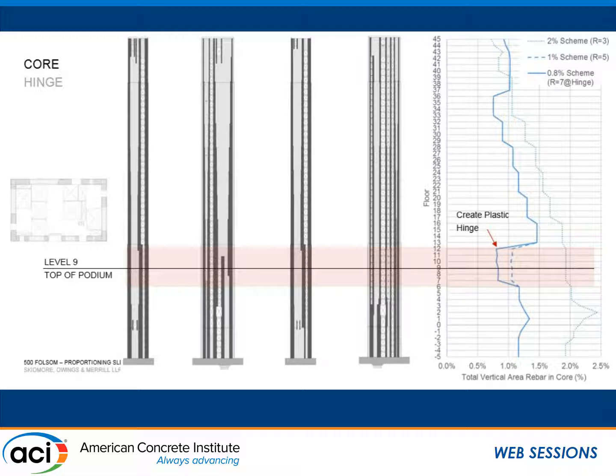Out here, it was at 2%. That's pretty high. That was with an R of 3. With an R of 5, we got down to something more conventional, closer to 1%, so we cut that back pretty significantly. Actually, the peer reviewer wanted us to go out to here, and maybe that would have been fine, but with number 7 bars and number 6 bars in the hinge zone, at least some people weren't sleeping well at night, so we kept it a little bit more than that.